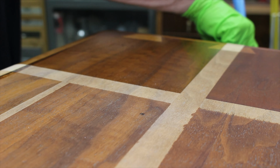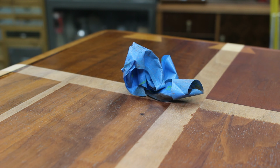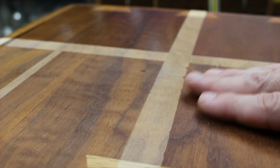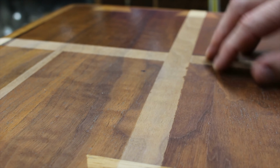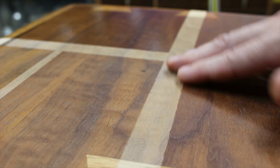I intentionally used wider tape for this project to show how the table looked before any finishes were applied. Most of the Lane Acclaim restoration videos will be on my main channel, Mad City Modern.